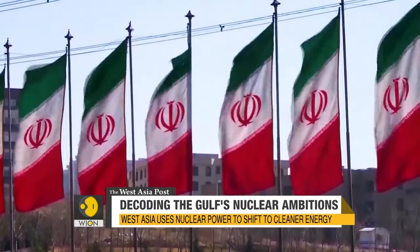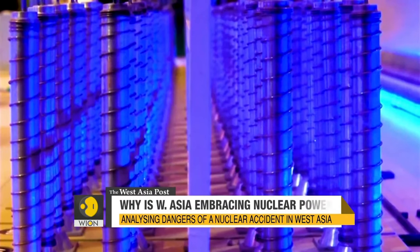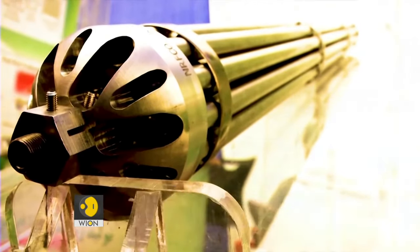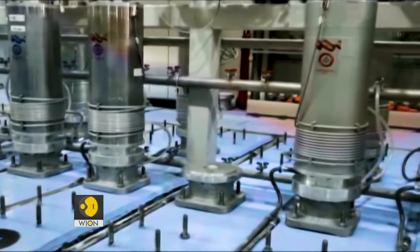Nuclear energy could help with the global energy transition away. They can help countries move away from fossil fuels. But there is an inherent paradox with nuclear power. You don't know whether it will help you or damage you. The case is the same with West Asia. West Asia Bureau, WION, World is One.